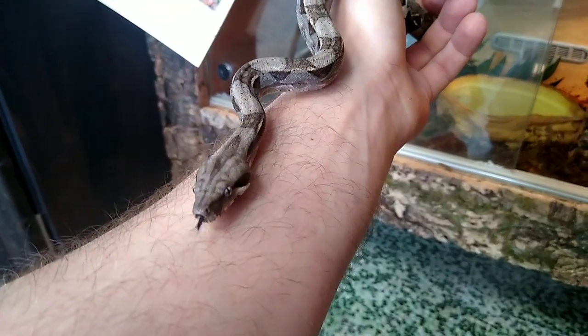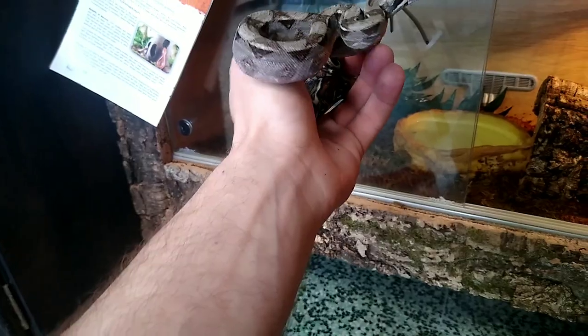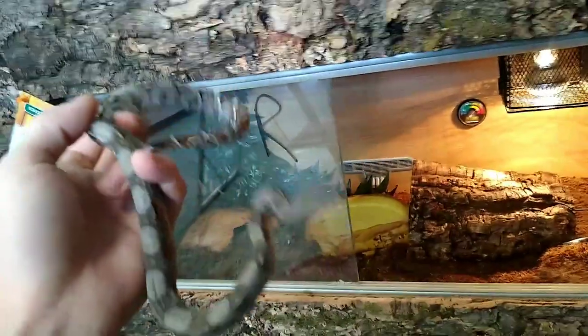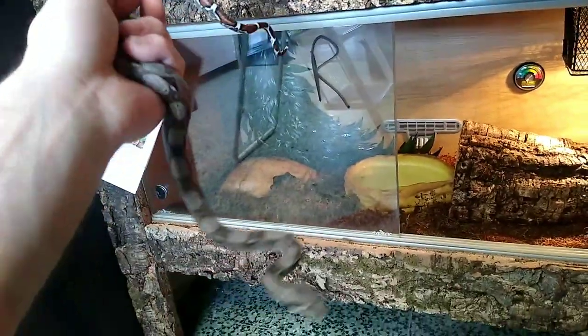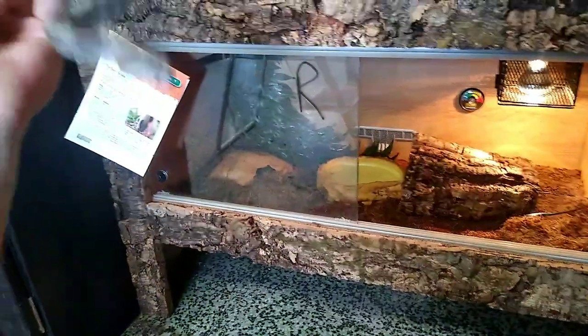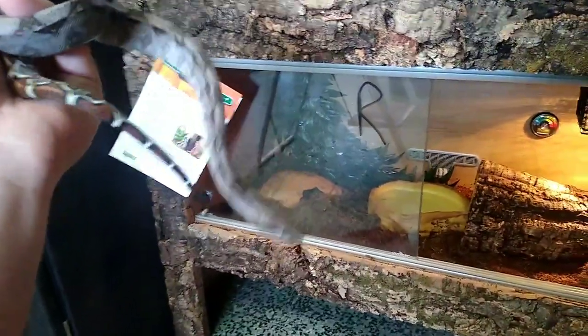And she's chilled out. All that for nothing. Hey, darling. See? All that for nothing. You silly snake. She's going mad for nothing. See, that's the best thing to do, is just hold on. Don't go mad. Don't get scared. Just hold on. And eventually, she'll realise nothing bad's going to happen, and she'll chill out nice.